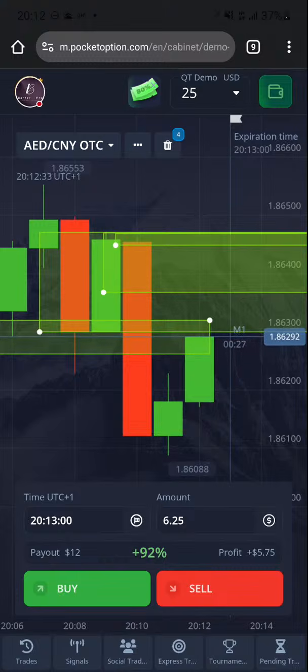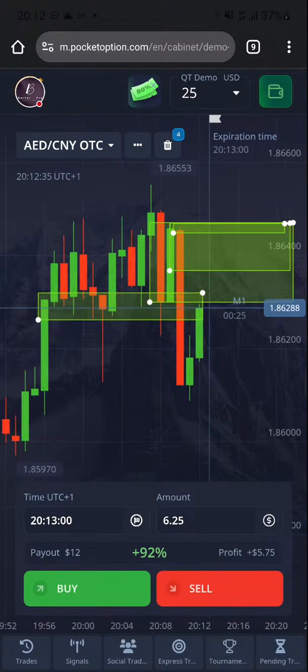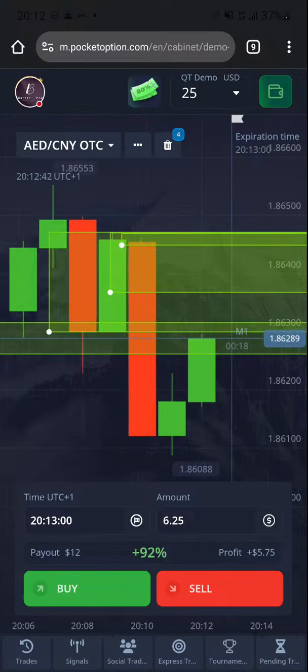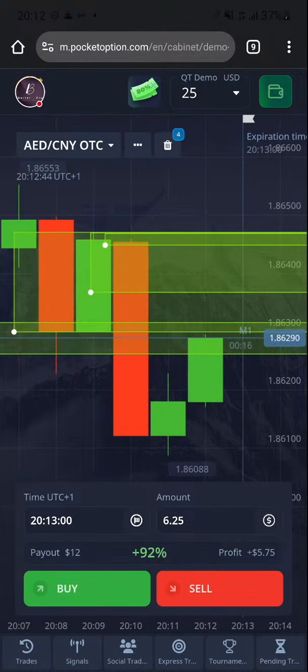The most important thing that you can do is to stick to your setups. Did you take the right trade? Did you take the trade according to what the setup is? If you have done the correct thing, then don't worry about it.